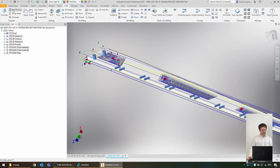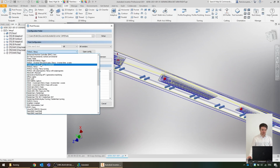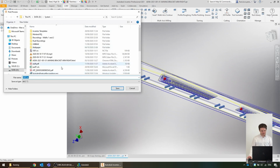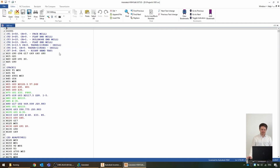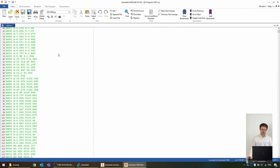We'll come to post-process. And here we can choose what machine we're using. So just for this exercise, we're going to be using a FANUC. And then we can say post it out. And we'll say, there we go, sudo projects. Save it as 1001.nc. And this is the machine language that your CNC machine reads when cutting out your operations.